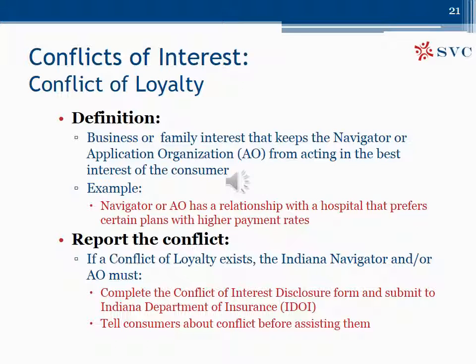If such a conflict of loyalty exists, that conflict must be reported to the Indiana Department of Insurance through the Conflict of Interest Disclosure Form. It will also be necessary for any navigator or application organization to notify any consumers before helping them with an application.